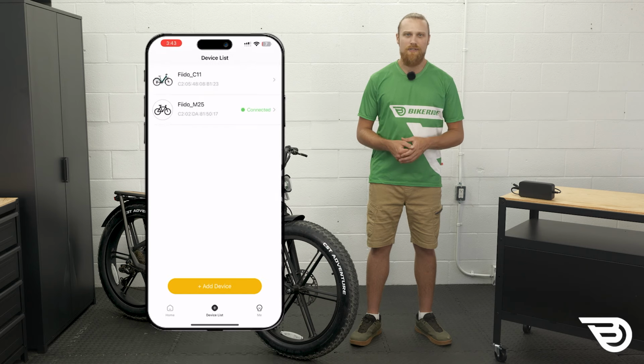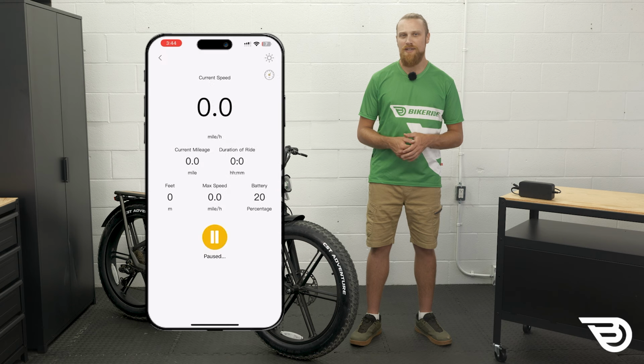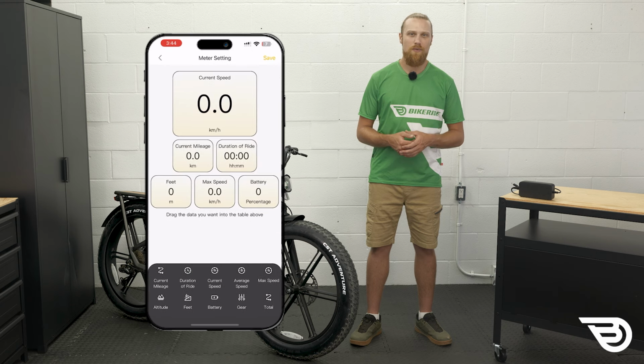The app allows for some unique features, such as the electronic battery release on the bike. Rather than using a key, the battery is released using this app, and you can also turn the bike on with it as well, or turn on and off the lights. The app also shows some of the bike's information and status in a dashboard, which you could use if you were using a bike mount.